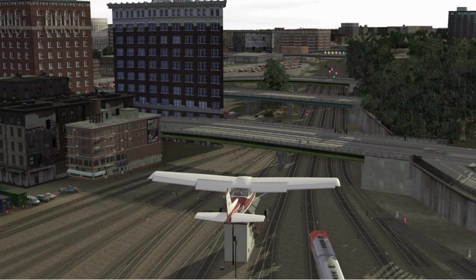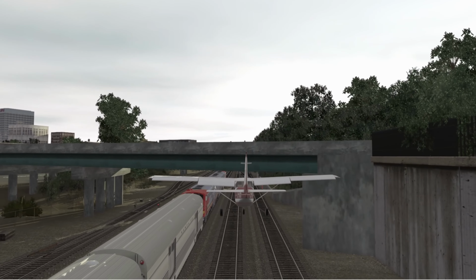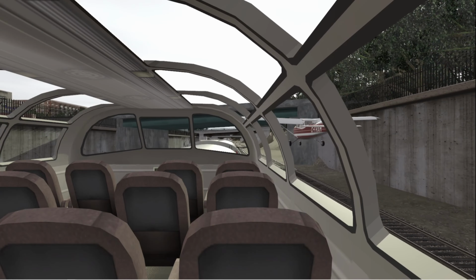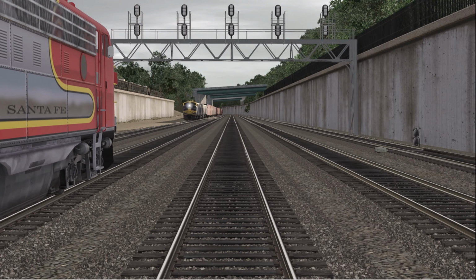We're in luck, as we catch up with the Super Chief, departing Union Station. Today, we'll follow it as it makes its way past several hotspots along Santa Fe's Marceline Sub, on its journey to its final destination, Chicago's Dearborn Station.